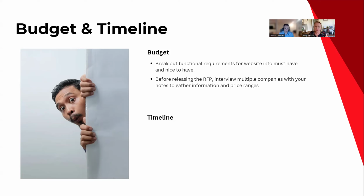But I think before putting out an RFP, really getting some input from companies like ours is certainly worthwhile. And I believe most are willing to at least commit to a half an hour to an hour call to go over your needs.